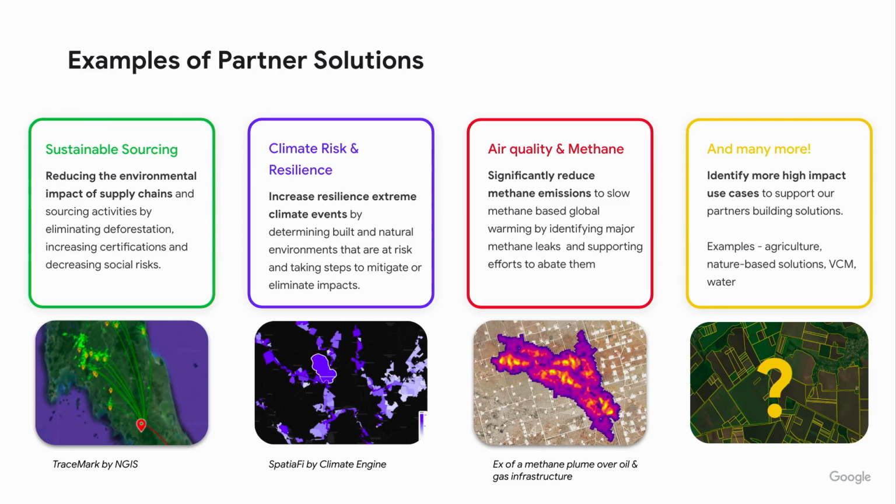Again, Earth Engine can solve lots of different problems and use cases. And as a commercial partner, you are not tied to these areas. You are more than welcome to explore. But this is where we're guiding, and we see the opportunities from our side. This is Google's focus in terms of where we see spreading Earth Engine out to the commercial world.